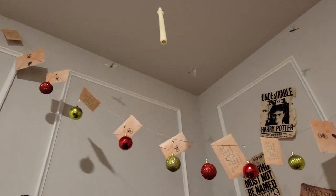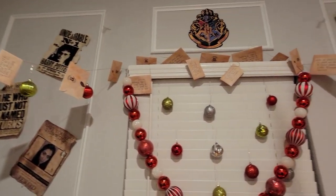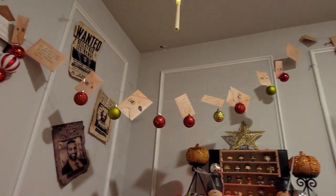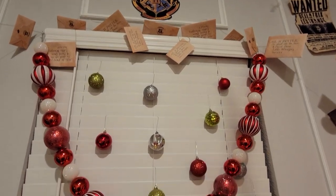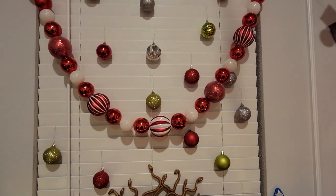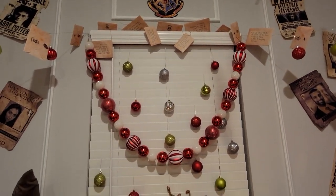And up there you can see I just added some extra ornaments so that they look like they're floating, along with the flying Hogwarts letters. And then the window was looking a little plain, so I just added some random ornaments here and there. And then I had one more extra garland, and I just draped that right across.